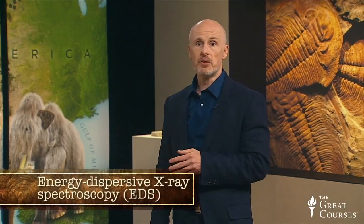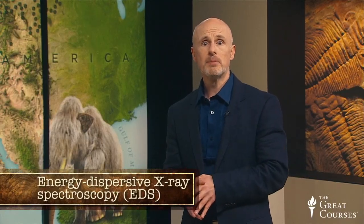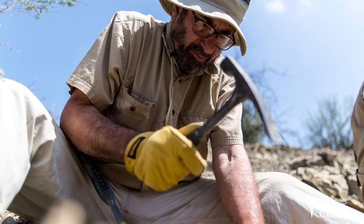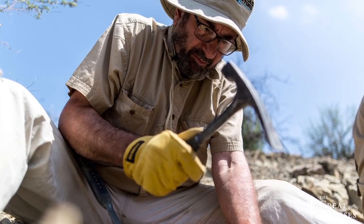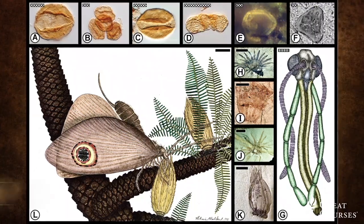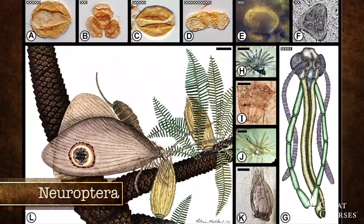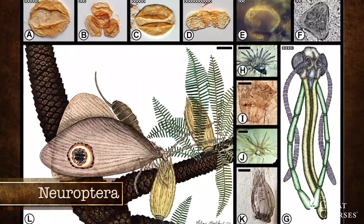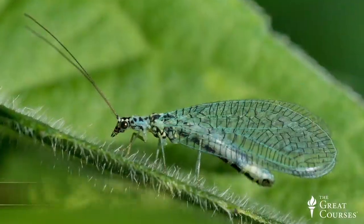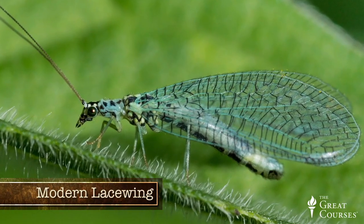This technique, called Energy Dispersive X-ray Spectroscopy, or EDS for short, has been used recently in a research team headed by Conrad Labandera at the National Museum of Natural History. Conrad and his team were looking at exceptionally preserved material in Middle Jurassic and Early Cretaceous lake sediments in northeast China. The fossils they found include insects in the order Neuroptera, the group that modern lacewings belong to, that appeared to be taking on very butterfly-like habits by visiting plants for nectar about 40 million years before butterflies evolved.